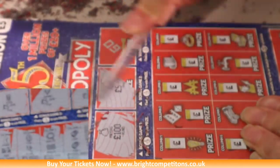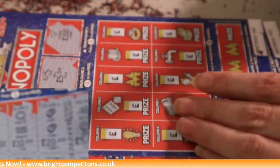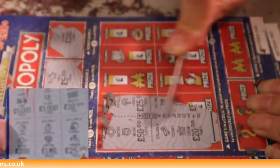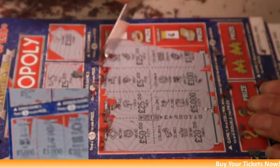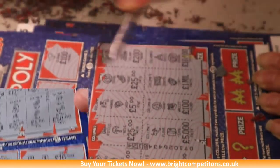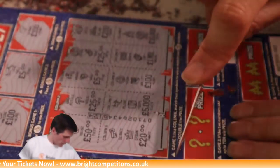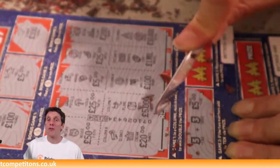There we go. Oops. I always forget it's the opposite way that I show it to you. Where is it? No, come on, focus. There you go. Anyway, you can just make it out there. That is the 20 quid. There it is. So that is the £20. That is a £20 card. That is a winner as well. That's number 40. So yeah, 185 quid.